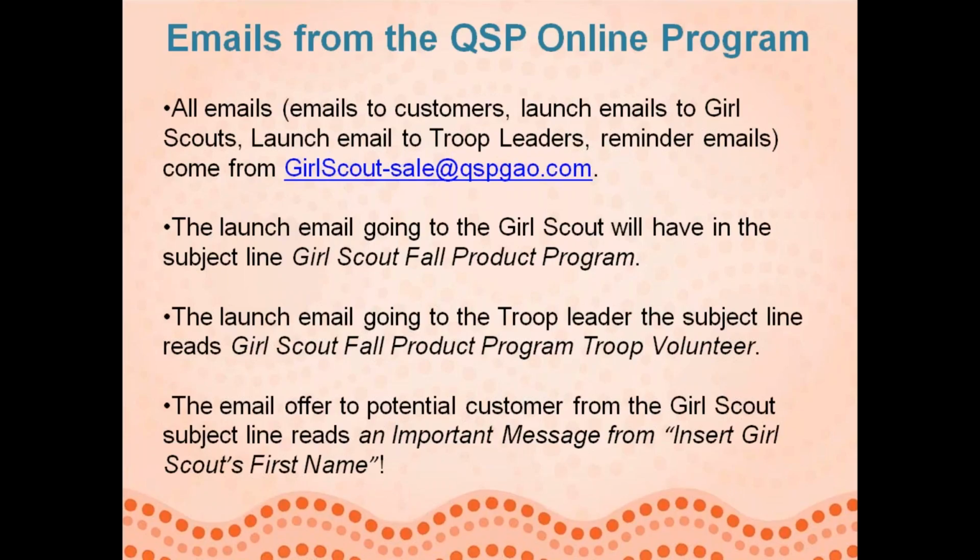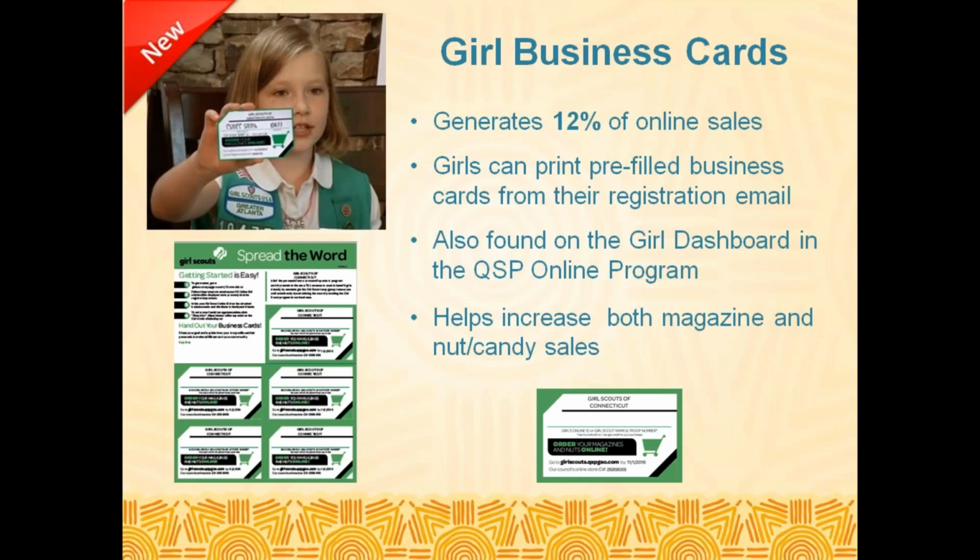And for customers, the subject line is the last bullet down here: an important message from that girl's name. So an important message from Sarah, if that's who the Girl Scout is. And the launch email will say, Girl Scout Fall Product Program. I know we call it the QSP program here in Connecticut, but this is a national program that's online here, and so they are calling it the Fall Product Program. So be on the lookout for an email in your own inbox, but also if a Girl Scout herself emails you, this is what you'll be on the lookout for.